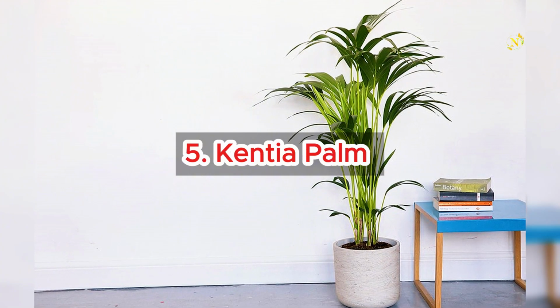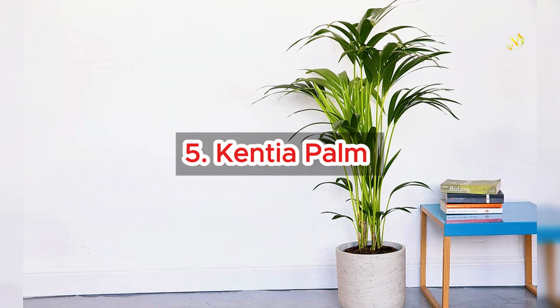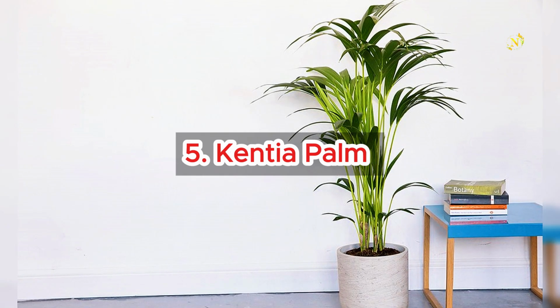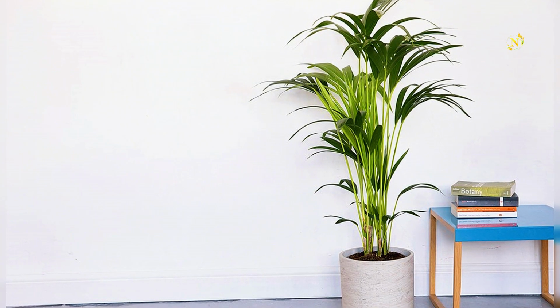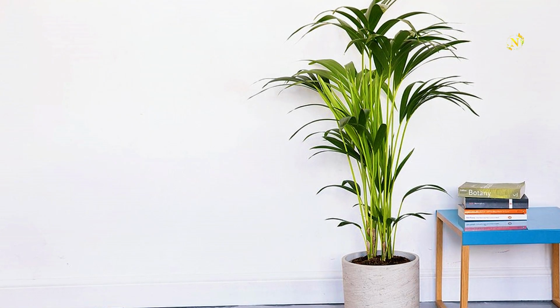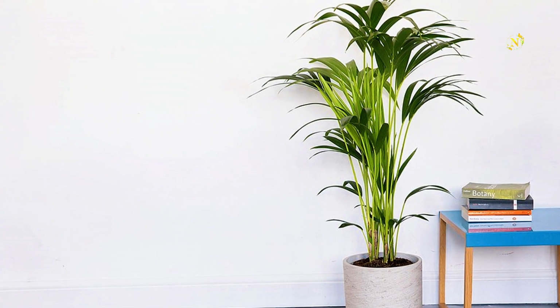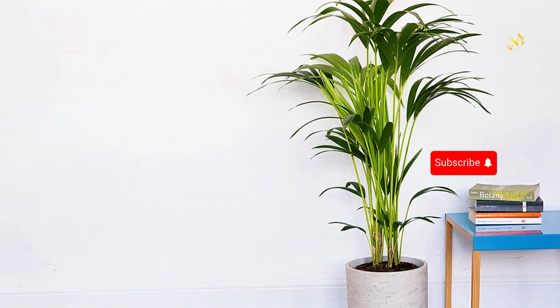5 Kentia Palm. Feather-like, green fronds are just a part of the allure this plant has to offer. Its bright green and skinny trunk changes its color as it grows older and becomes more and more brown. Plant it in a potting mix for palm trees. Water it once the topsoil dries out, and mist it from time to time to raise humidity levels.